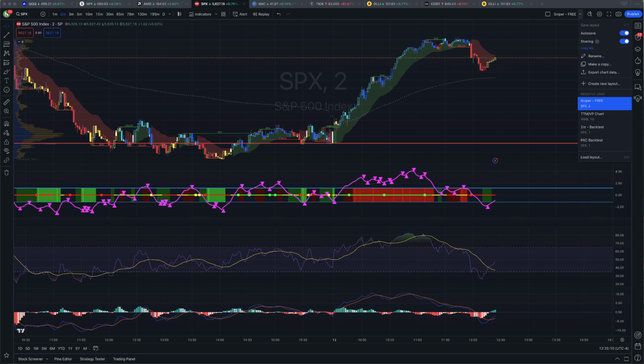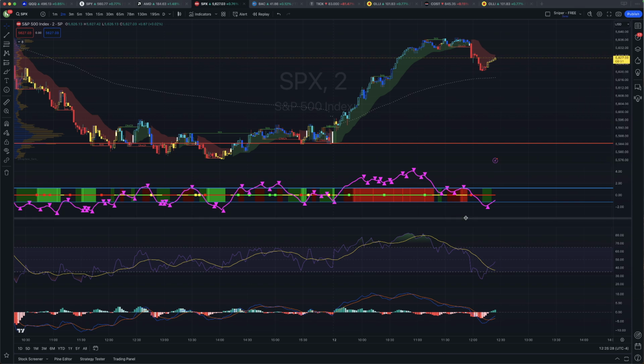That's the sniper setup in TradingView. So like I said, it won't give you this paid indicator, but it'll give you everything else.